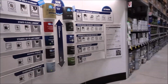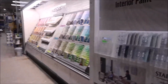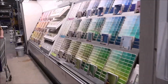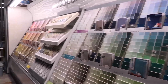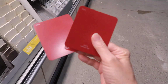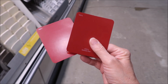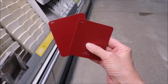Our best. So, I'm going to end up looking through these reds to see what I want. And I might go a little darker than what it is now. But I'll show you what I end up with. Okay, these are the two colors that I chose. One is called Cut Ruby, and one is called Heirloom Red. And you can see the Heirloom Red is a little darker.